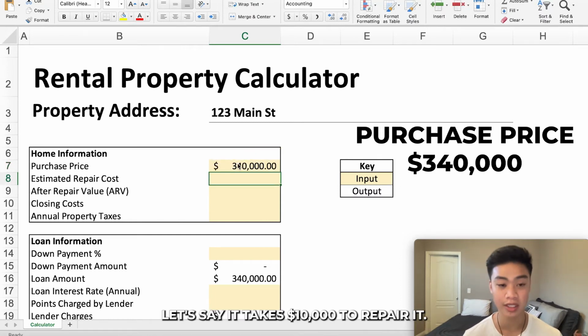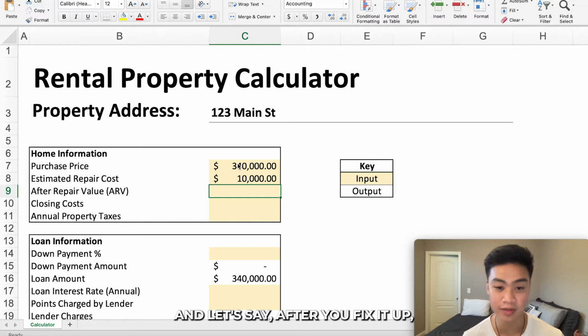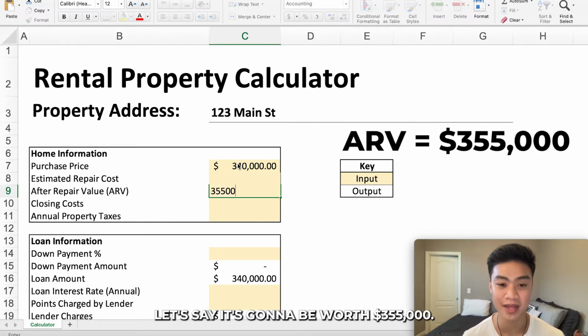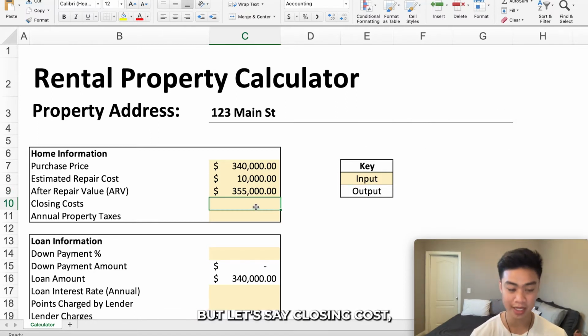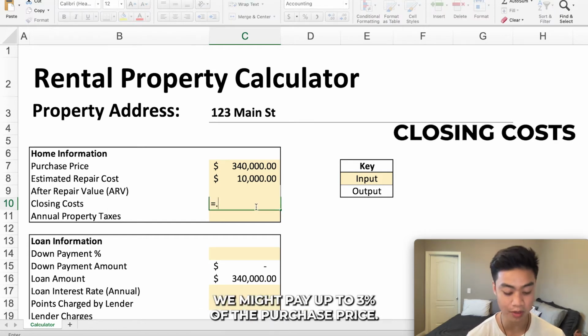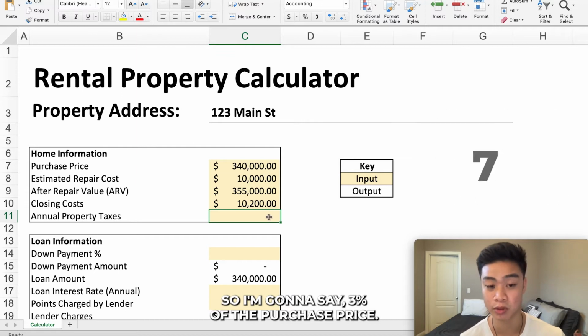$340,000 purchase. Let's say it takes $10,000 to repair it. And let's say after you fix it up, it's going to be worth $355,000. I mean, these numbers I'm kind of making up as I go. But let's say closing cost, it depends on your market, but in my market, we might pay up to 3% of the purchase price. So I'm going to say 3% of the purchase price.